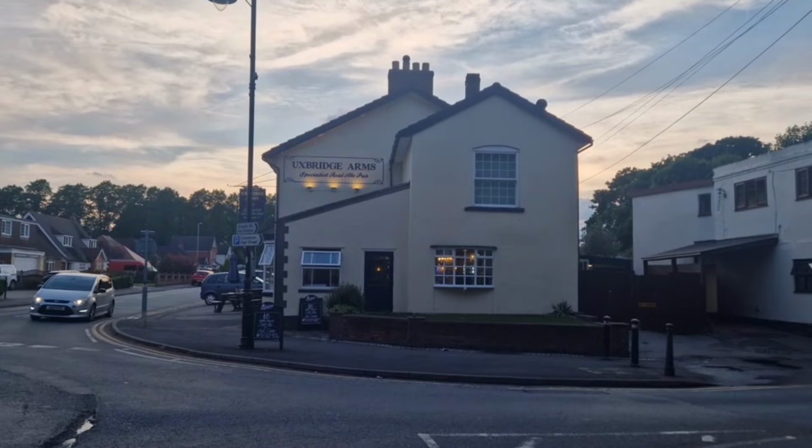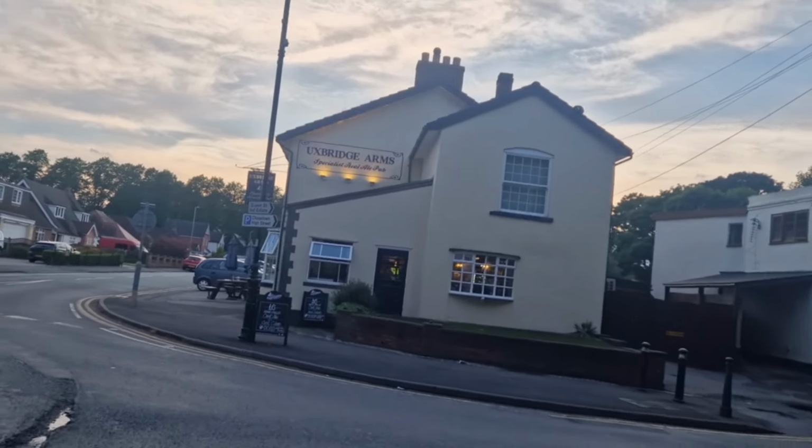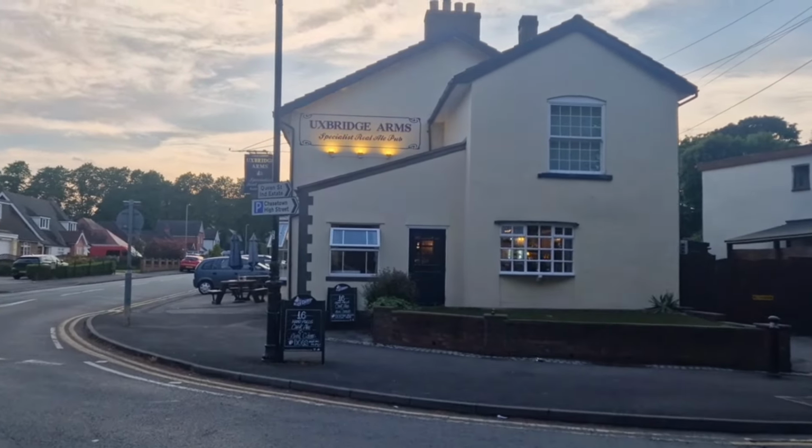That was an easy little walk, 2 minutes. All right, it is a slight incline, but it wasn't too bad. 2 minutes to the Uxbridge Arms Specialist Real Ale Pub. This, from the branding, looks to me like a Black Country Ales pub.